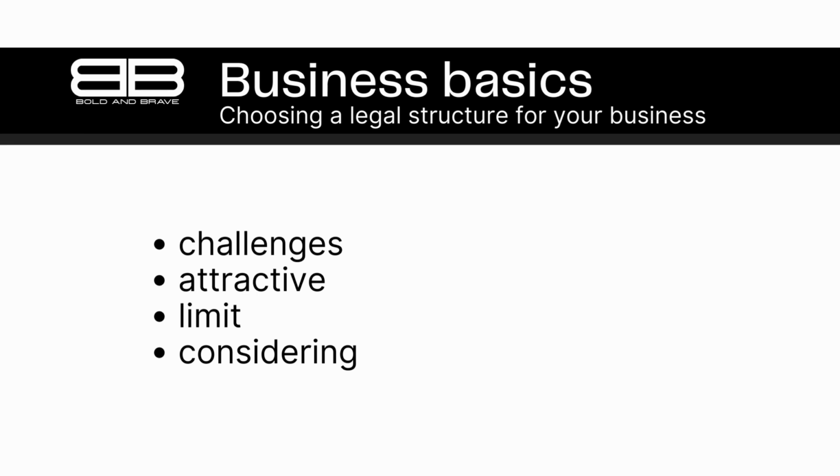When considering funding and financing options, it's important to think about the long-term goals of your business and the level of control you are willing to give up in exchange for investment. It's also important to consider the legal and administrative requirements involved in different types of financing, and to seek advice from financial professionals who can help you make the best decision for your business.